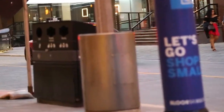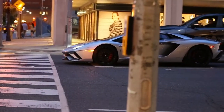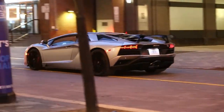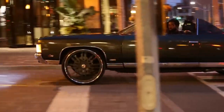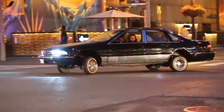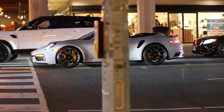Gran Turismo Stradale. Novitec Aventador. There it is, you guys. Novitec Aventador S. Guys, another dump. Look at that. Wow. Look at this lowrider, dude. That is sick. Hit some switches. Oh, no way. 992 Turbo S Cabriolet. That is nice.